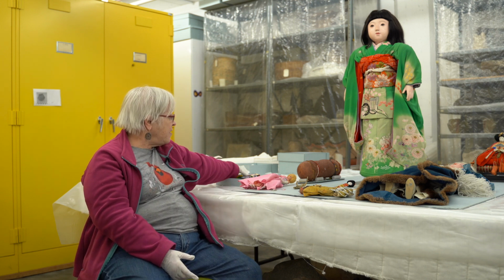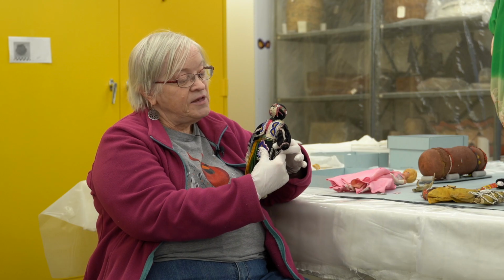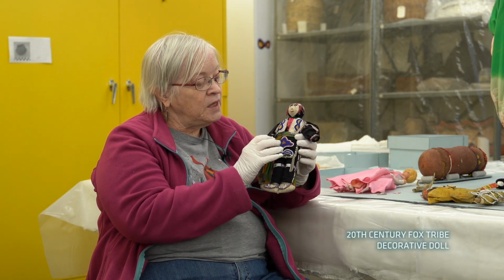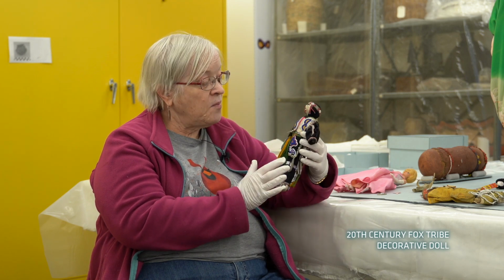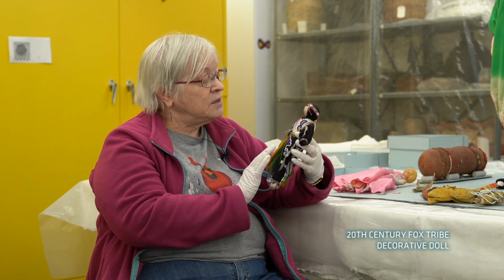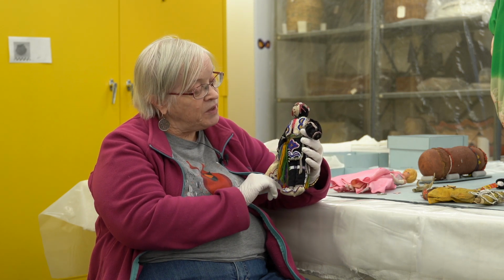So this one, I love this one. This is an early 20th century doll, and this was made by a woman who lived probably in Iowa or Oklahoma, that area, because it is from one of the prairie tribes. It's listed as being from the Fox tribe. And it's a guy, and he's carrying a bag that probably would have had his pipe in it.